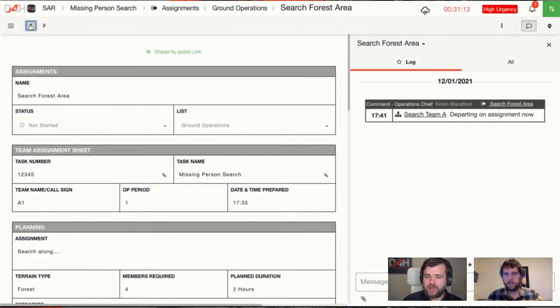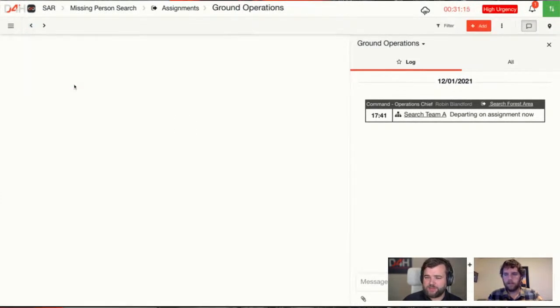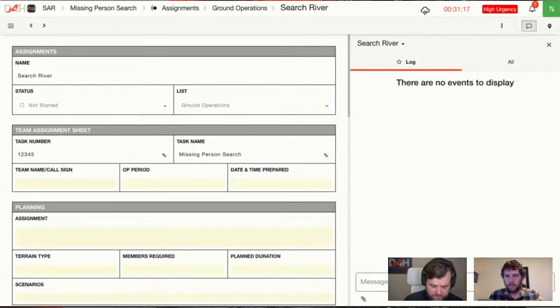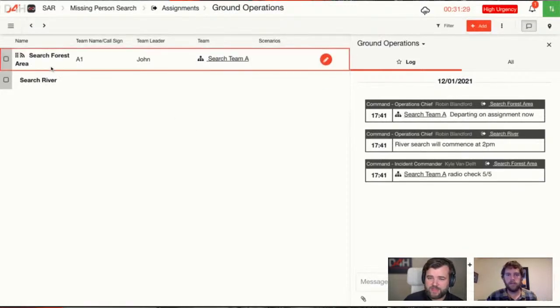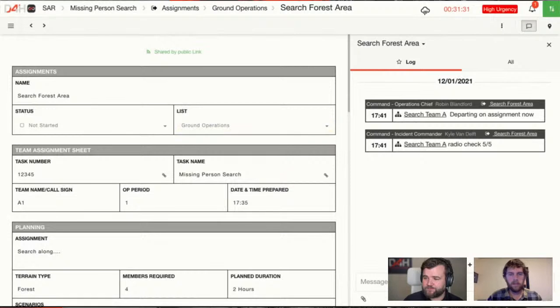Now I might press back. And I'm going to search River. And I'll put an update here. River search will commence at 2 p.m. Okay. And then I might go back and I get another update from Search Forest Area. And look, actually, there's an update come in. Search team A, radio check 5 by 5.